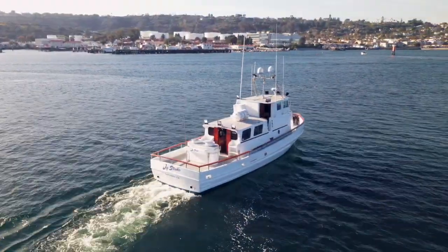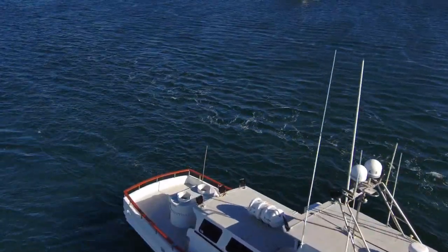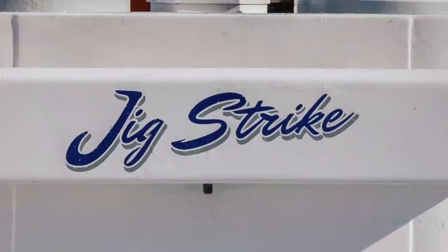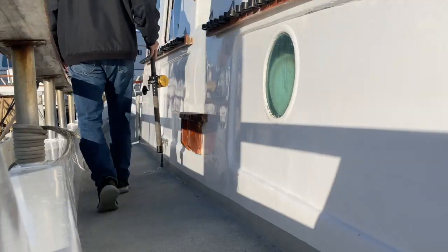The newly remodeled Jig Strike is ready for your 12-passenger ultra-limited load offshore fishing adventure. 56 feet and sitting low in the water, the Jig Strike has room on deck for all your gear and space to chase the big ones.